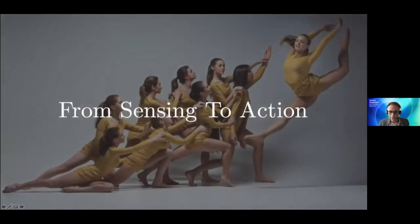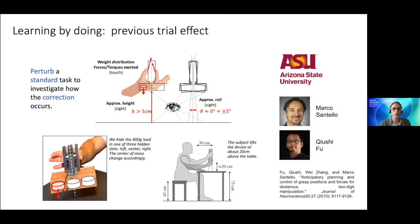So I have 5 minutes left. I guess that, let me see what I can jump to. Okay, I will be very quick. So this was a lot about sensing.